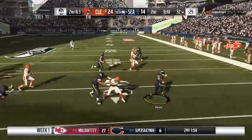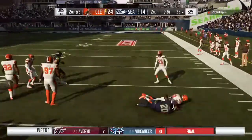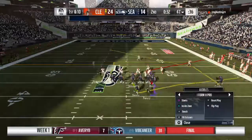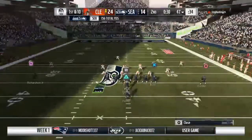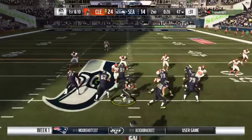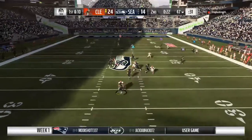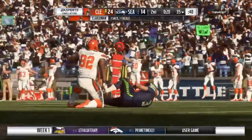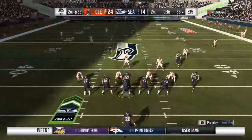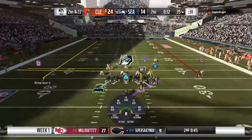On 2nd down, here's Penny. And he slips up past the 45 before being tackled. And a nice carry there of 15 yards. First down now, but that clock rolling. They go play action here on first down. Nowhere to escape, and he goes down. Eddie Goldman, never giving up. He's able to keep working and get him for a loss of 12.